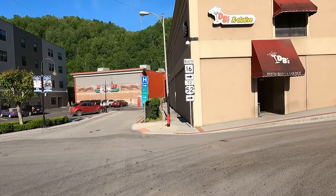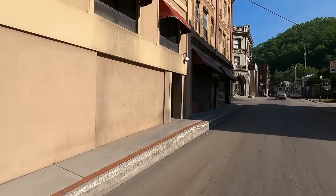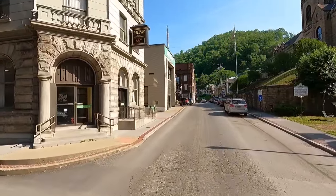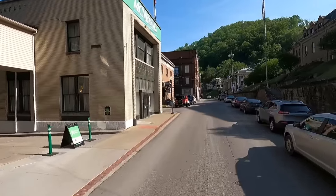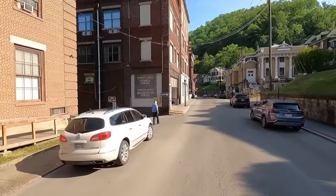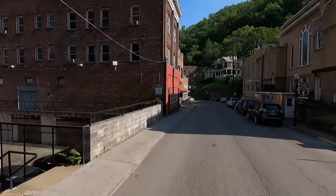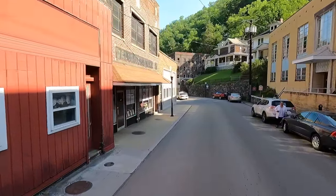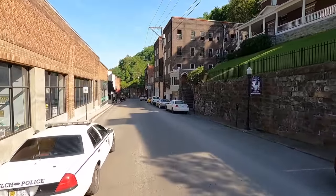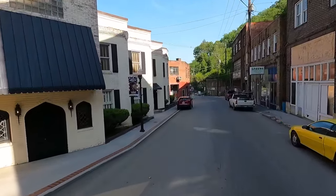There's DB's. DB's Lounge right there. Stop and get a cold one. Citizen Drugstore. Old bank. Probably the courthouse is down here somewhere. Yep. Courthouse. Knew it. Downtown Welch. Look how high up. I mean, you got to be in pretty good shape just to hike up to your front door. How cool.